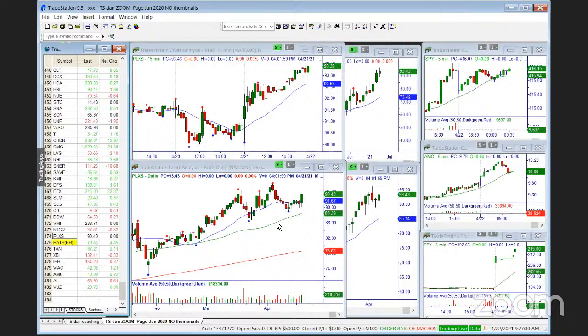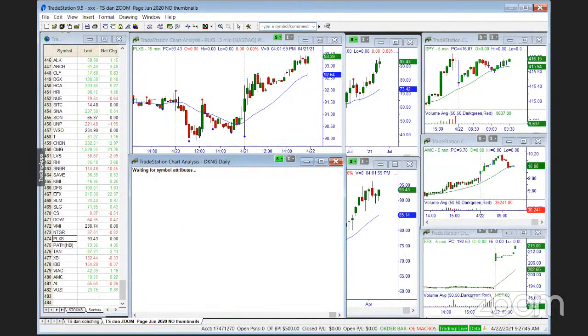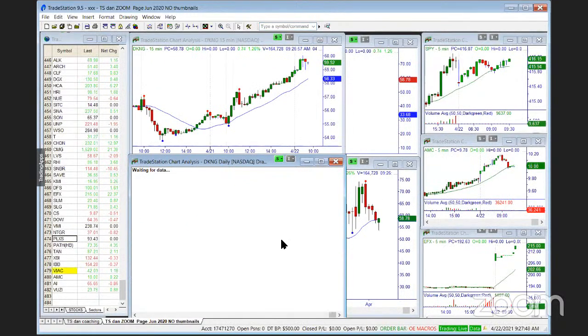This is not bad at all. I don't know if this is earnings or why I have it here, but it's trading range, flattened out, support, nice breakout close. This looks great. I can't tell where it's opening.